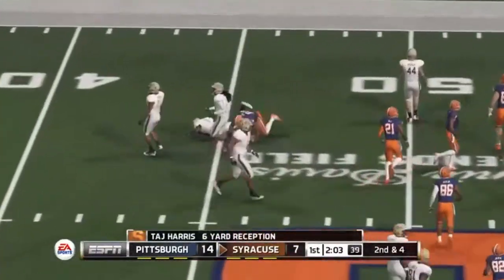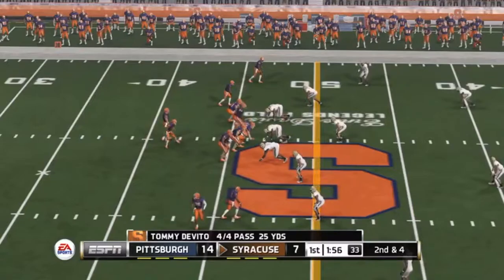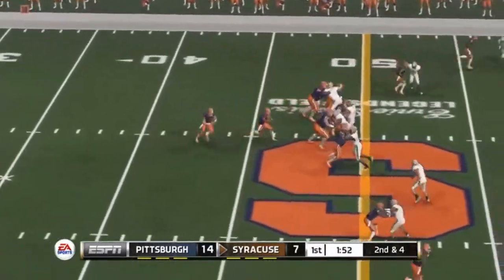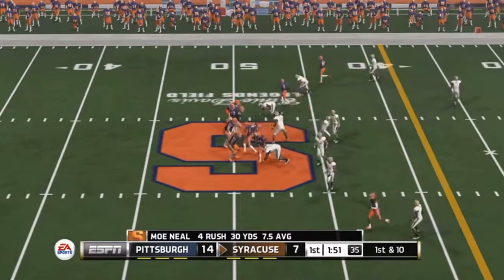Slings it. Harris makes the catch. That's a gain of 6 on the play. That'll make it second and 4. Run down after a nice run up the middle. That's good for a gain of 5 yards. First down.